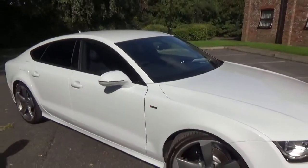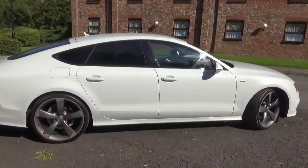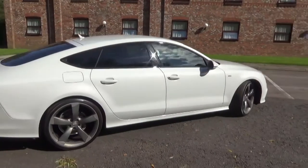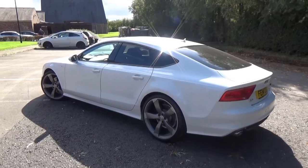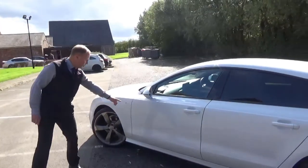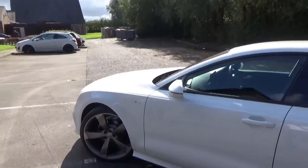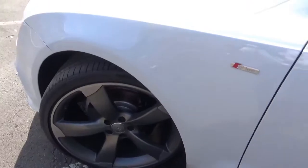As you come round the car, you'll see that you've got the lines of the coupe on the rear of the vehicle. We've got this particular, obviously the S line has got the embossed badges on the side. You've got the side skirts, tuned suspension, but a really good looking car.